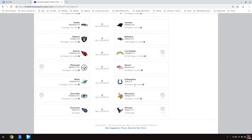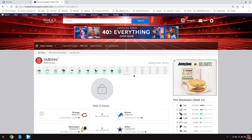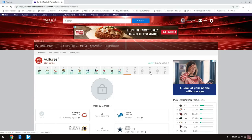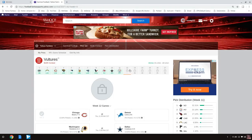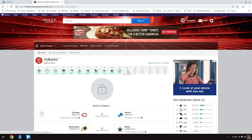But I've looked into the next 2 weeks, and I'm taking Baltimore for a reason, because I'm saving those other teams. After week 12, in week 13 through week 17, you have to start taking 2 teams, and they both have to win. So I've looked into the schedule to week 14, and I have a pretty clear road into week 15, if everything works out right. And just getting down to the nitty-gritty, I thought you might enjoy watching this. Anyways, bottom line, I'm taking Baltimore, week 12 over Oakland.